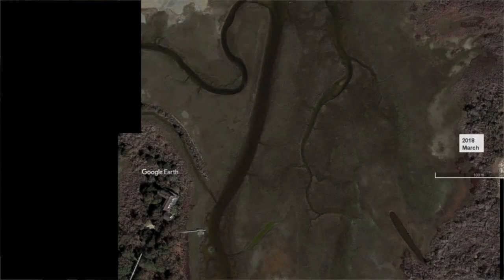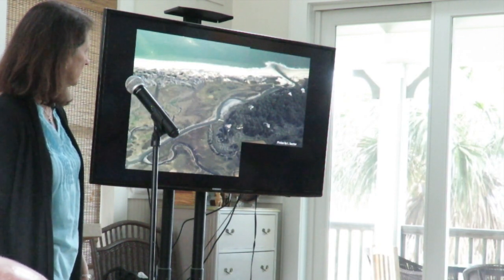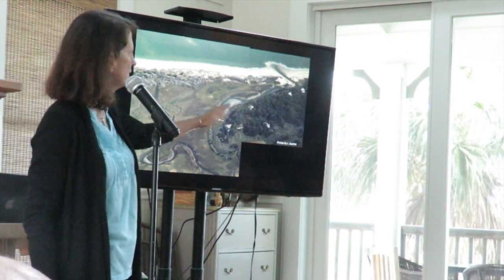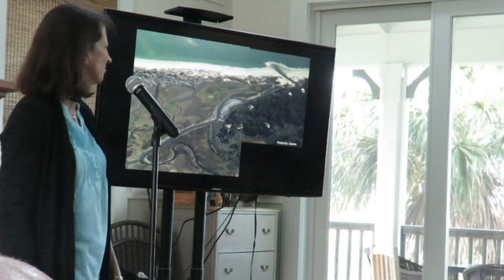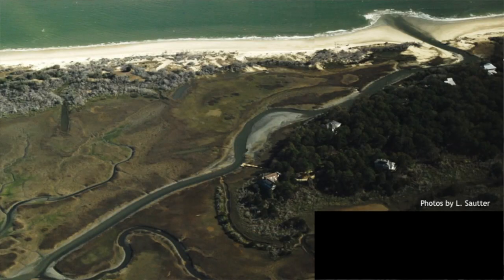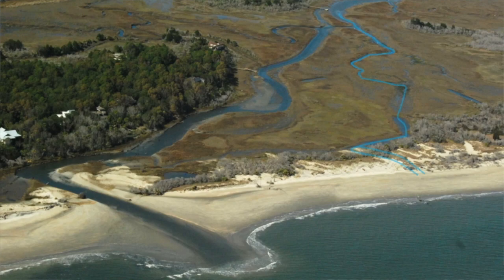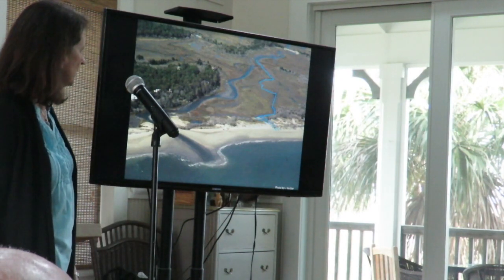This is where I just point these out. I'm not the one to decide that, obviously. But you can see how channelized this has become. And this is going to straighten out eventually, most likely, but hard to say. But this is the one that I'm most interested in. So if we look at, here's that breach again, the overwash, and here's the tidal creek.